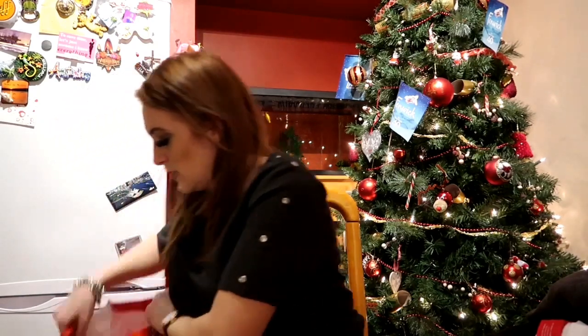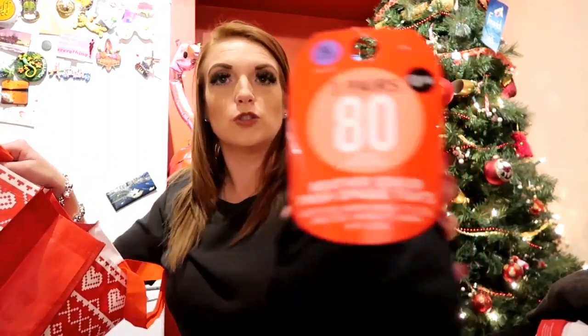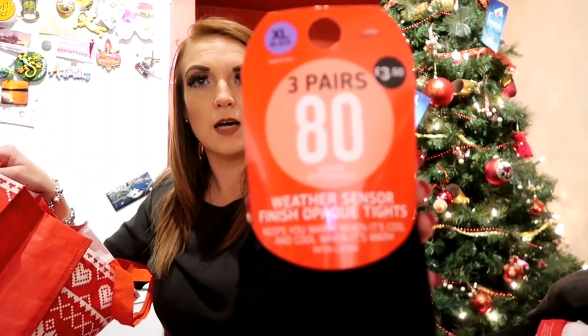I also picked up some tights while I was in there as well. I got these ones, which are the weather sensor, they're called. 80 denier weather sensor opaque tights. Keep you warm when it's cool and cool when it's warm. And I swear by these tights. And that's £3.50 for a pack of 3.